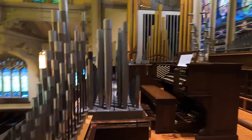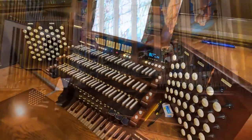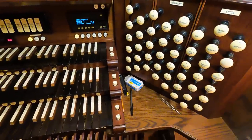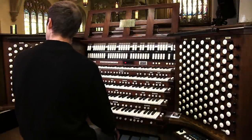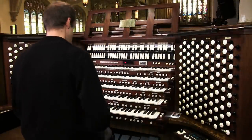In the 1980s, Moeller added a 50-stop gallery instrument. It's a 3-manual instrument. You are able to play the entire instrument from 8 preset master generals. Why don't you start with the gallery great? Principal. So here's the etude principal.